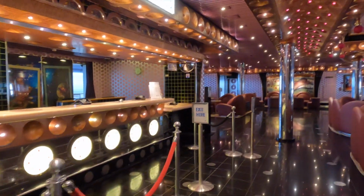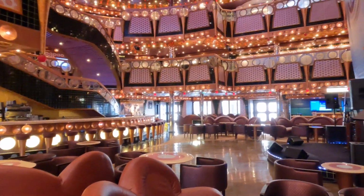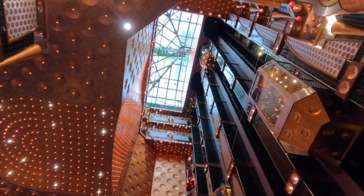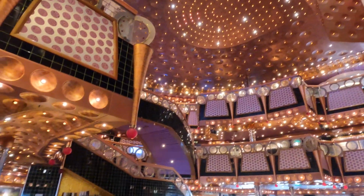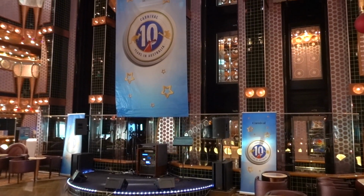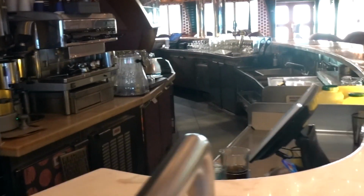Guest services if you have any issues. Here's the atrium. Over in this area, they have the shore excursions, so you can book shore excursions, but it's all on this level. And of course they have a bar. I think every level has a bar.